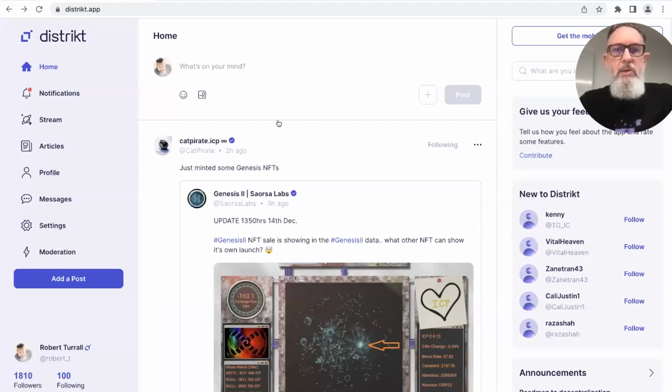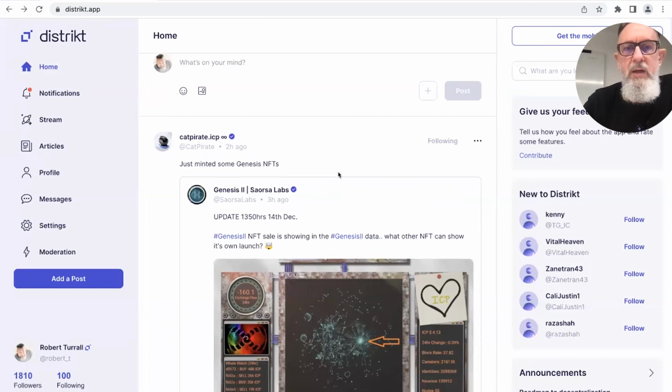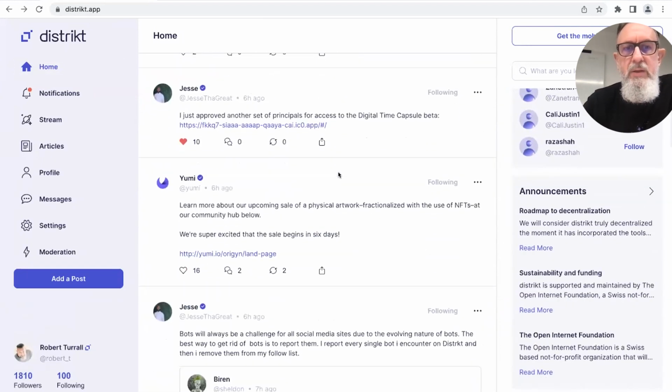Right. Hello, everybody. Without further ado, let's jump over and share my screen. Okay. Those of you who've seen Distrikt already will actually recognize this straight away. For those who haven't, I'll skip through a little bit and give you an indication of what we've got in front of us here. What we can see, obviously, is the home feed. On the home feed, I can literally see everything that's posted by people I follow. So we've got old Cat Pirate here doing his thing, various other bits and pieces.